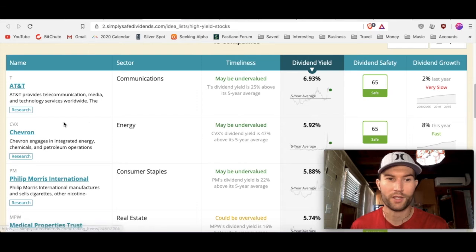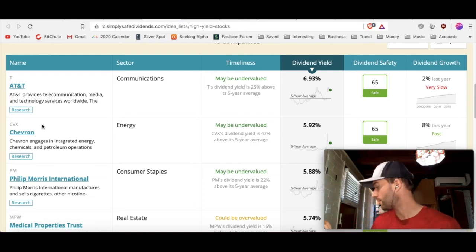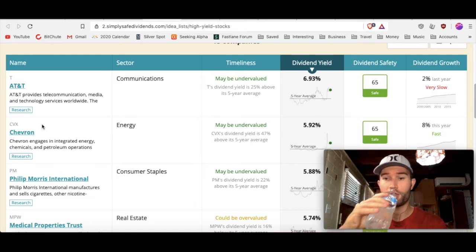Well, AT&T is a quality company, but they've got a lot of debt on their balance sheet. Chevron's got a lot of debt on their balance sheet, and I believe Chevron's been losing money. Not losing money, but their profits are going down year after year after year because people aren't buying as many cars and aren't traveling as much as they used to.